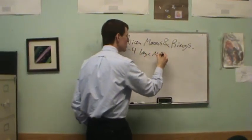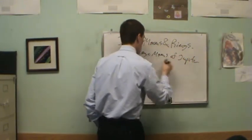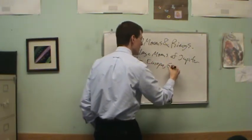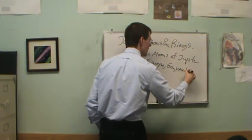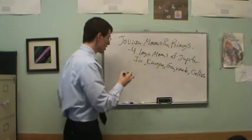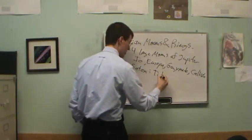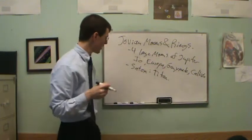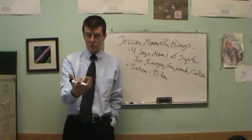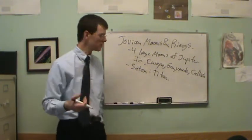So Jupiter has 4 large moons: Io, Europa, Ganymede, and Callisto. And then we look out, Saturn has a very large moon. Saturn has the moon Titan, which is a fascinating object, and we can go out from there and look at moons like Miranda, and Neptune's moon Triton, which is absolutely huge. It's kind of almost like a twin of Pluto.